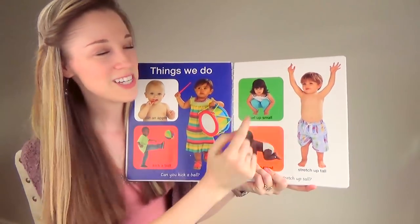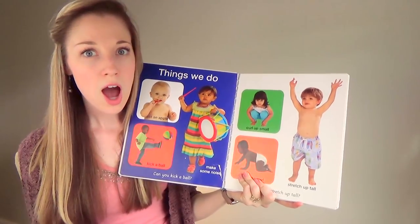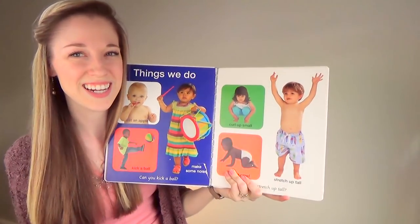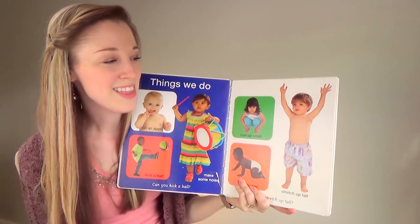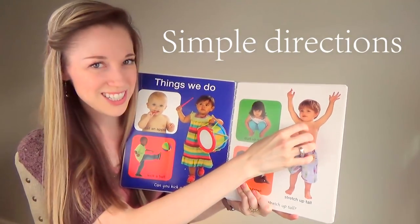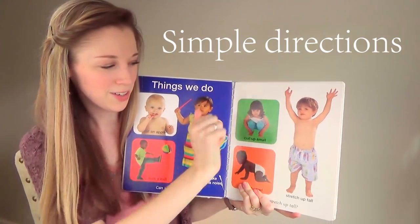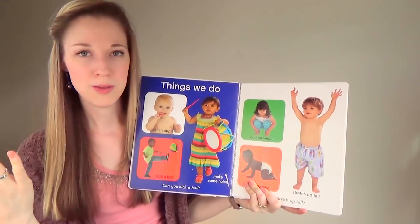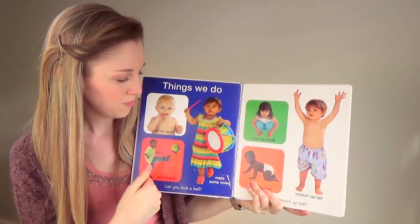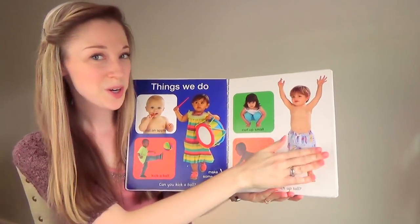Then for this guy over here, he's stretching up in the air. And so I always say, oh, can you high five the boy? Give him a high five. So we high five his hand right here. High five. And then I like to ask him to tickle the boy's belly. Tickle his belly. Tickle, tickle, tickle. Tickle his feet. Tickle his hands. And then we can look for the baby's hair, the baby's eyes, the baby's hands, the baby's shoes. There's all kinds of things that you can look at here. So then we turn the page.